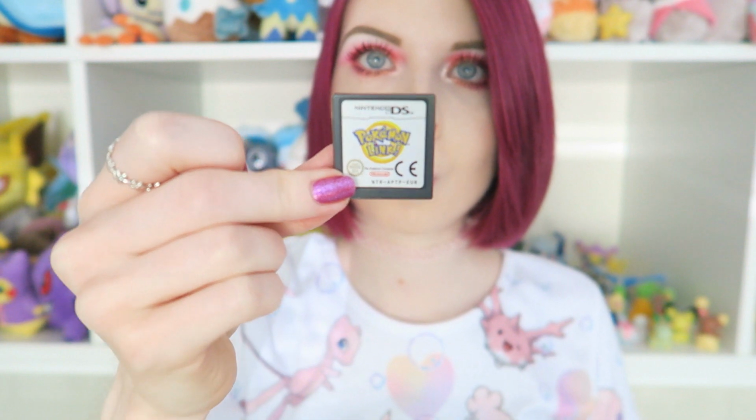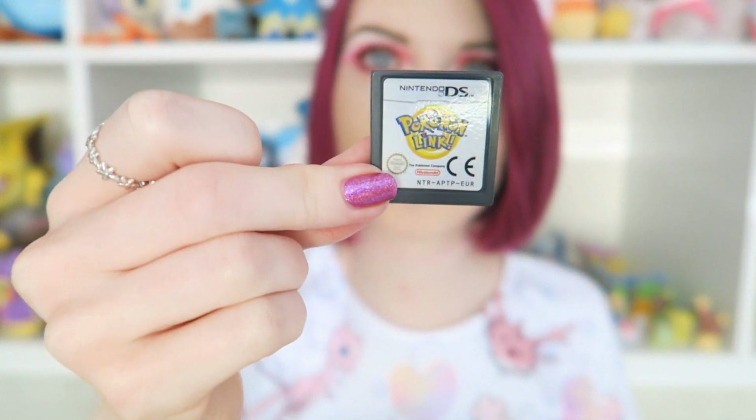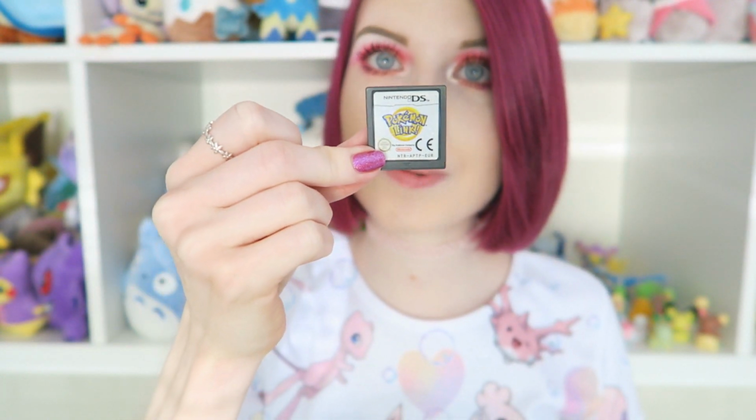So up next we have my little pouch of goodies. This pouch is from the Pokemon Center. So let me just do a little potluck. First up we have Pokemon Link. Thank you camera. Well, I didn't expect it to actually work.